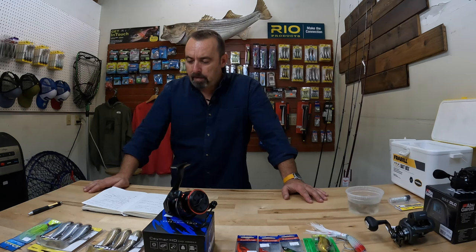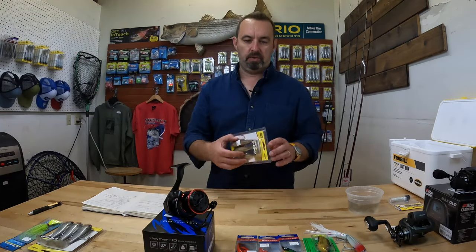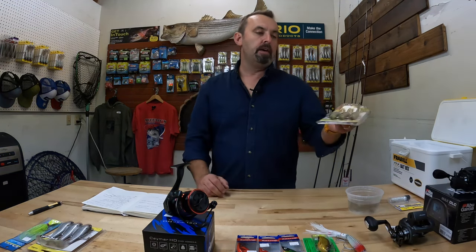So casting from a boat is going to be kind of the same as bank casting. And the things I like for casting, and the same things I use successfully, are these swim baits from Storm. These are Wild Eye Shad.